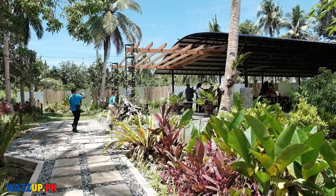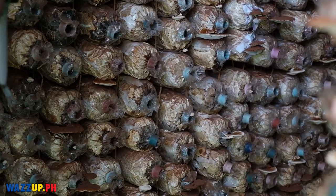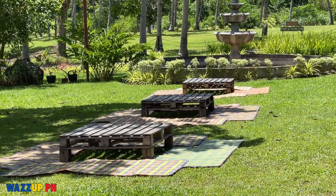So here in the farm, we have the mga manok, may kambing. So our production area ng mushroom, meron din kami. So we also have the garden, but unfortunately after ng Odette, hindi pa kami nakabalik na mag-grow. Pero paunti-unti makakabalik na po kami magtanim for the pick and pay ng fresh vegetables. We also have the lettuces, yung eggplant, at marami pa pong iba.